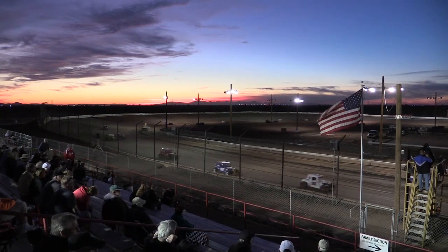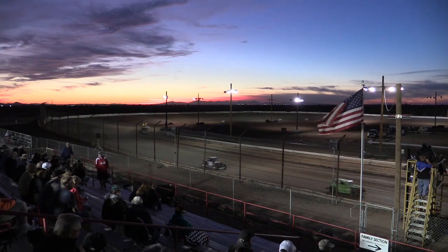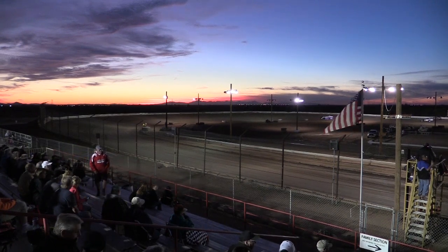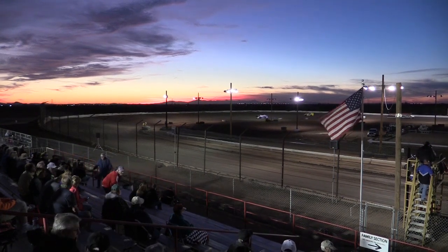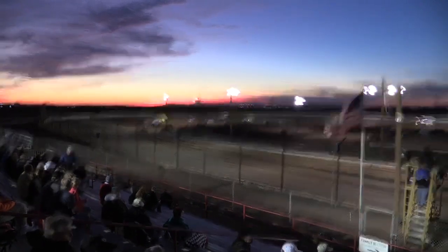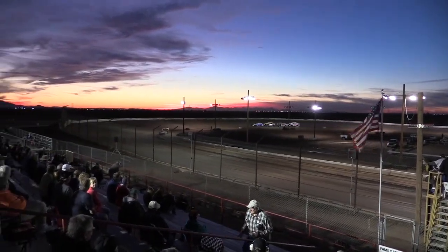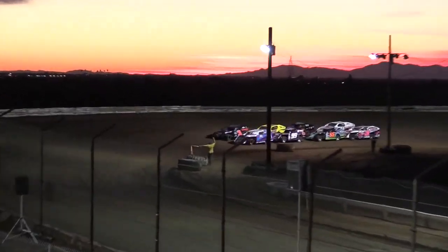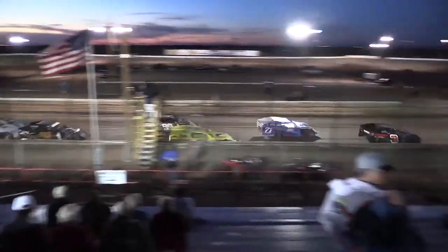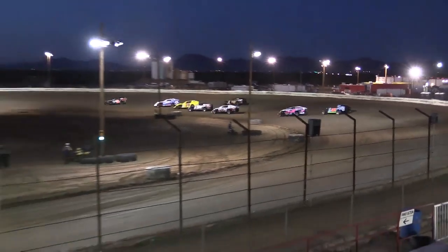So up next is the IMCA Modified Heat Race number one. Neil's Garage Cabinets and Arizona Upholstery Carpet and Air Duct Cleaning. Thanks to them for supporting the race here at the Arizona Speedway. So getting ready for the next heat race on tap. IMCA Modified is getting ready to go. Contact. Remember, top two cars transfer to the A main event.